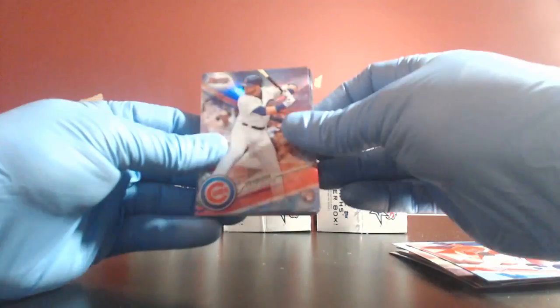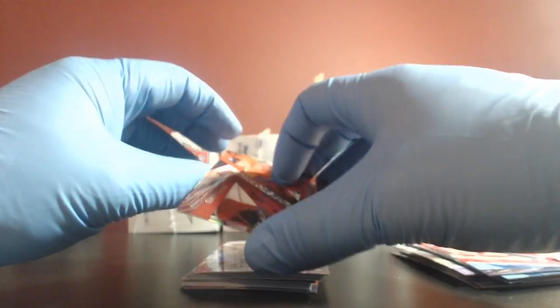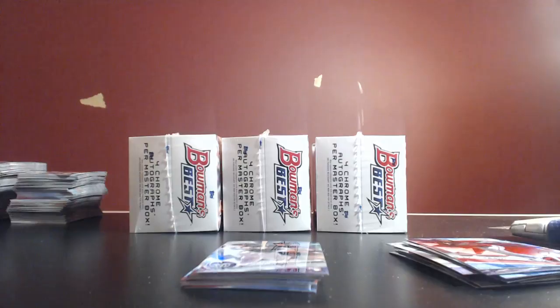Ian Happ, Lewis Brinson, Royce Lewis, Nomar. That is a best cut. All right, last one went to the right. This one's going to the left. Carlos Correa is getting this mirror image card. Carlos Correa.